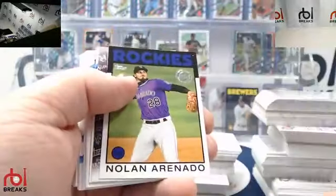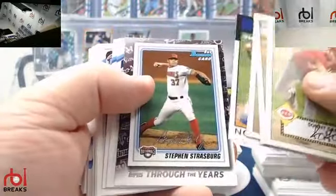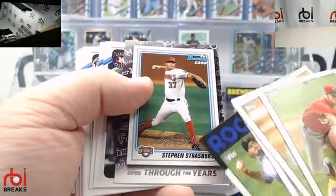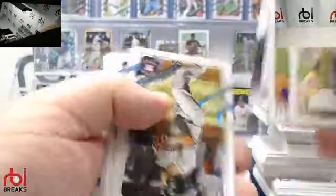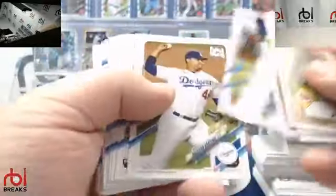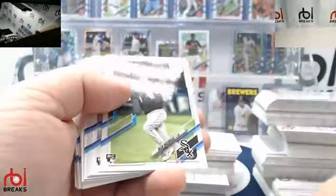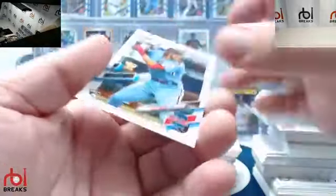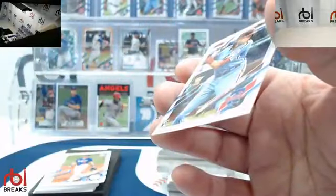Luis Robert, 52 paper. Arenado, 86. Strasburg's through the years. It's a picture of his first Bowman card, but it's not his first Bowman card for the Nationals. Jimenez for the Mets. Madrigal for the White Sox. Another Alec Bohm. I feel like this is about the 25th Alec Bohm that we hit.